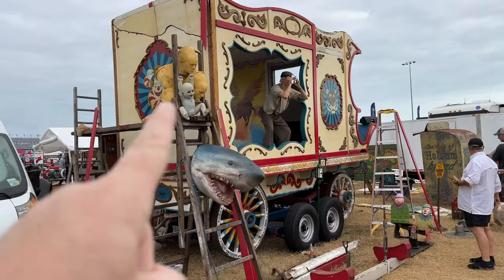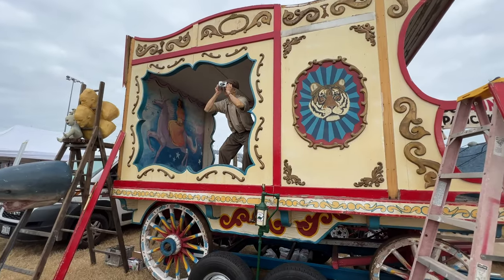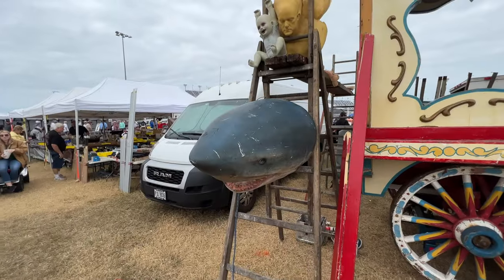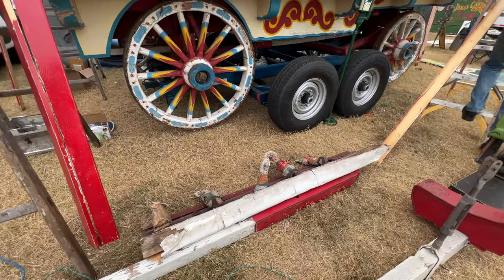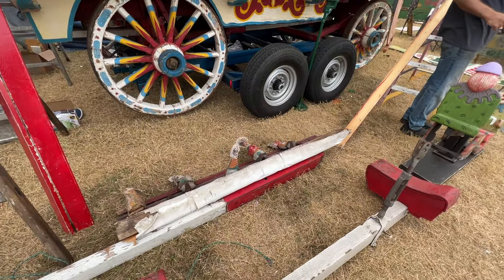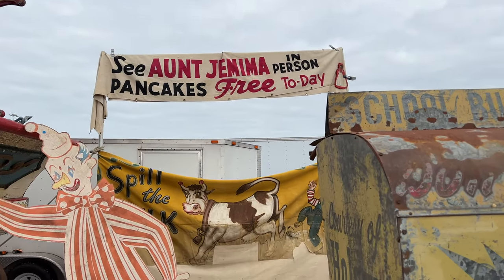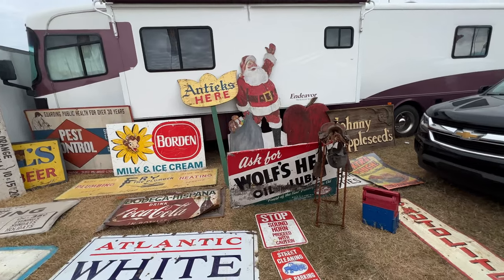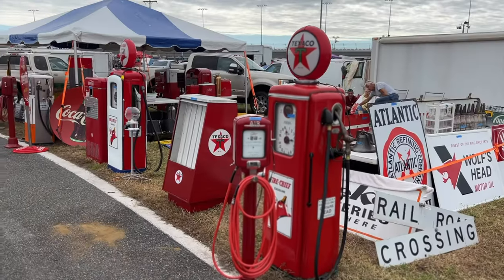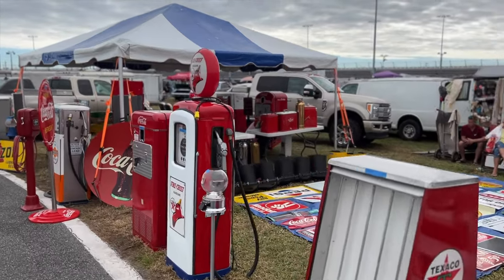Retro sideshow stuff with that baby from Spirit. So cool. The shark is from Universal. Throwdown game. See Aunt Jemima in person. So many signs. And get some visible pumps. $5,500 for the Texaco.